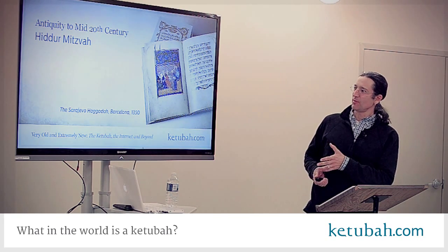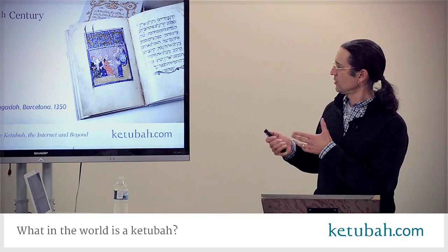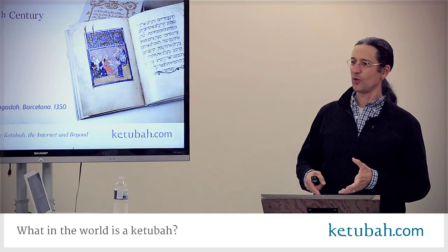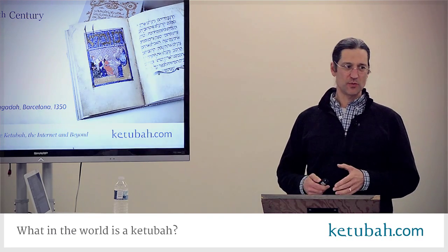By the year 1350, when the Sarajevo Haggadah was produced, the idea of Hidur Mitzvah, or the beautification of Mitzvah, or taking ritual objects and making them exquisite, that had started to take hold in the realm of illuminated manuscripts.